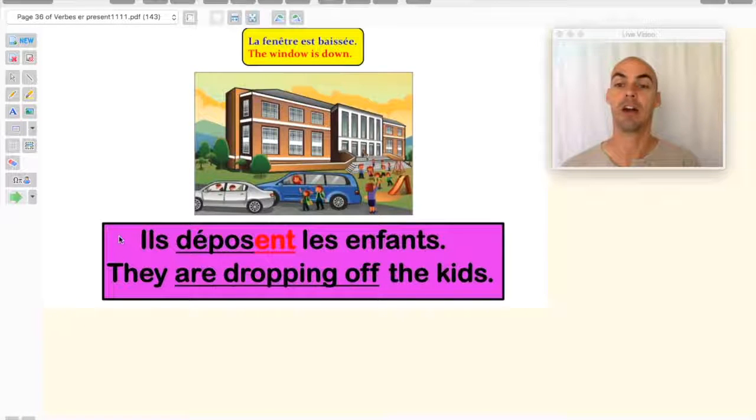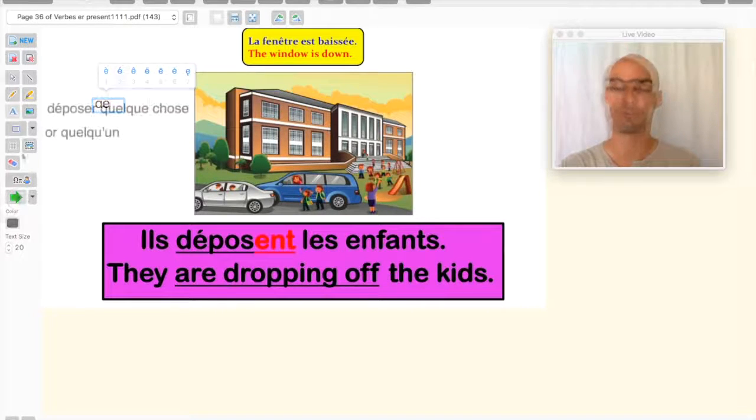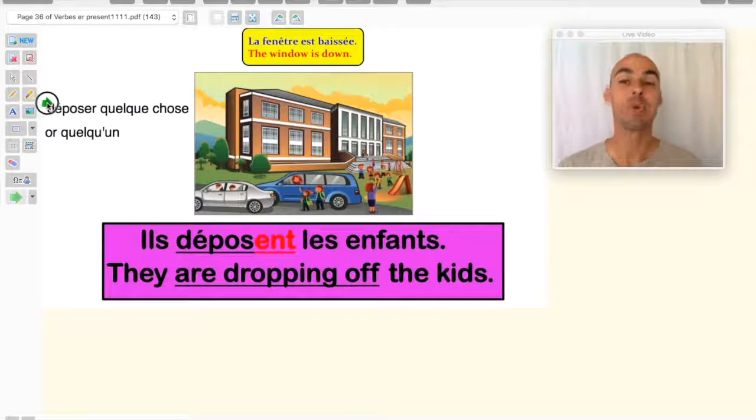Ensuite, to drop someone off or something off. So useful. Same thing. I learned that one when I came to America. I never learned it at school in France. So I'll give it to you. It's déposer, like to deposit. Okay? Déposer. So to drop someone off, déposer quelqu'un, or déposer quelque chose, to drop something off.